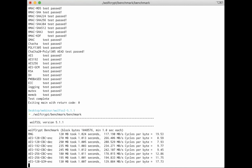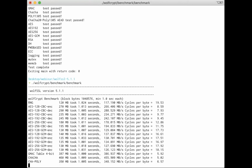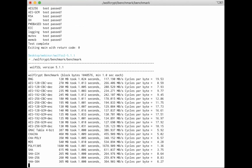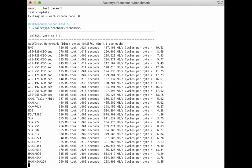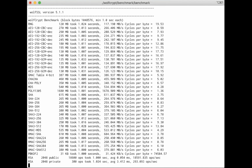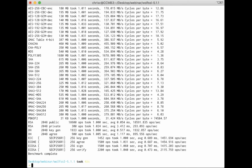Here in the first section of algorithms, it gives you throughput in megabytes per second. Also on supported platforms, you'll see cycles per byte. So you can see we walked through some of the encryption algorithms, moving through some of the message digests here with SHA, SHA-2, and SHA-3, moving into HMAC. And then when we get down to public key operations here, you'll notice the metric changes. Instead of megabytes per second, we now have operations per second. So that's the result of the benchmark.